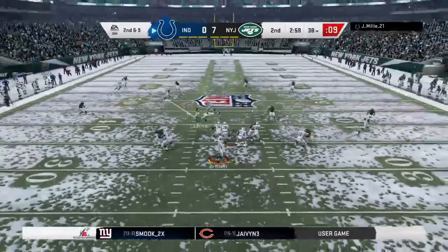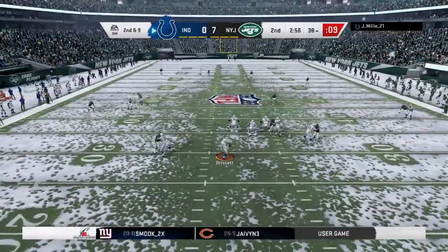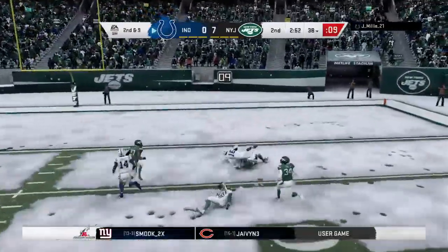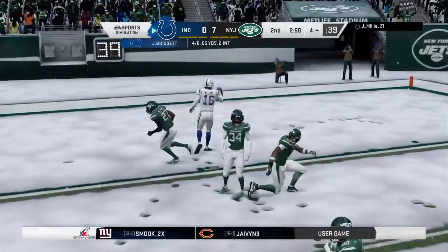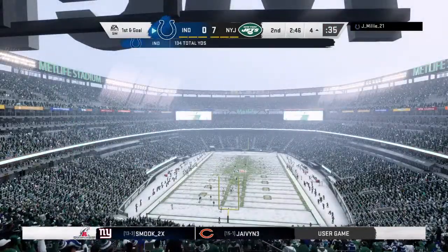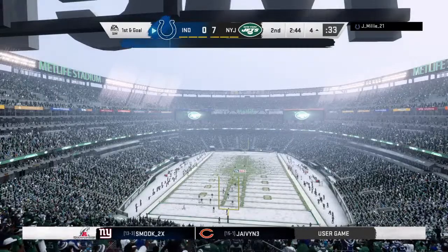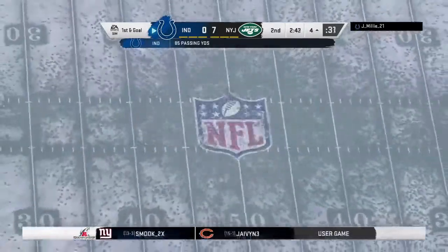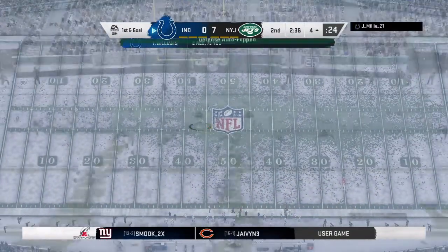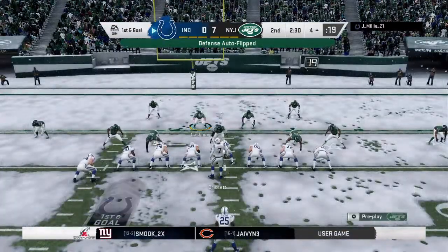On 2nd and 9, Brissett. He's airing it out for Williams. And this is caught inside the 5. A huge play that time for the Colts. 58 yards. Nothing conservative about that play call. You said earlier in the quarter you wanted to see them open things up, maybe take some shots downfield. There you go. Yeah, and that one was successful.